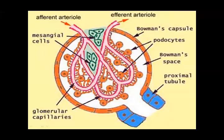So that is how the filtration barrier is formed. The first is the endothelial fenestra, 70 to 100 nanometers, and then there are negative charges here. The third barrier is the podocytes and the slits they form. Slits are 20 to 30 nanometers in diameter, and then there is a diaphragm between the two podocytes, and that also forms a barrier.